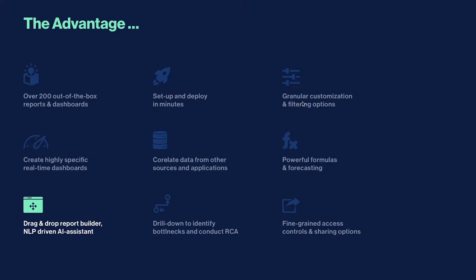We have taken the concept of self-service even further by integrating Zia, our AI assistant, right into the analytics tool, allowing you to use natural language to get insights without having to manually manipulate your data. Let me give you a quick preview of the power that Zia brings to your fingertips.